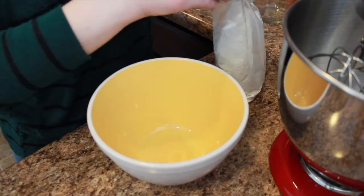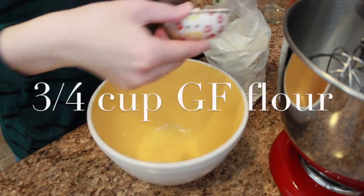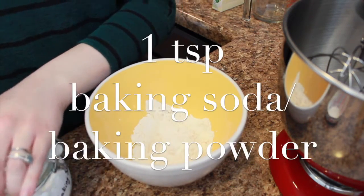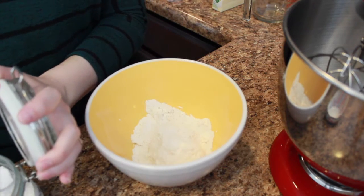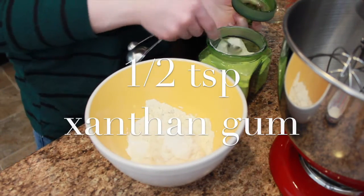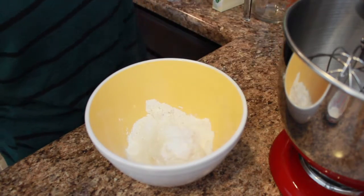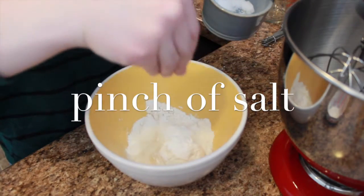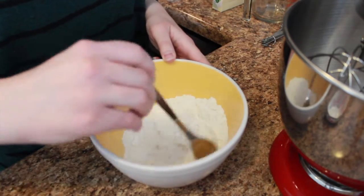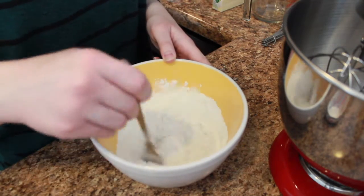In a separate bowl, we're going to do our dry ingredients, which is 3/4 cup of gluten-free flour. I'm using King Arthur as usual. Now we're going to do a teaspoon each of baking soda and baking powder. I'm going to do half a teaspoon of xanthan gum. If xanthan gum is already in your gluten-free flour mixture, then don't add any more, but it's not in the King Arthur, so I'm going to add a little bit. Just a pinch of salt. Give that a good stir. Fancy people would tell you to sift this, but I don't have time for that.